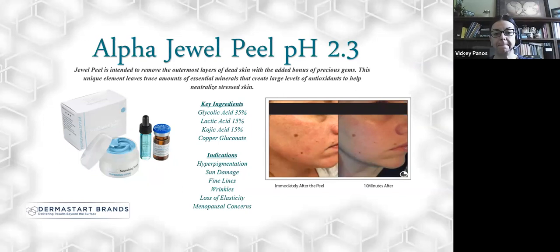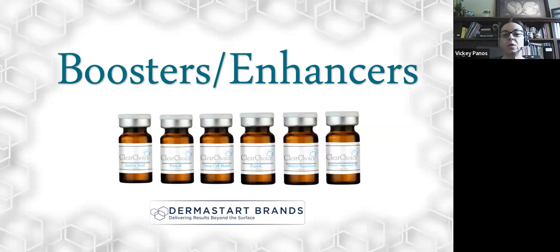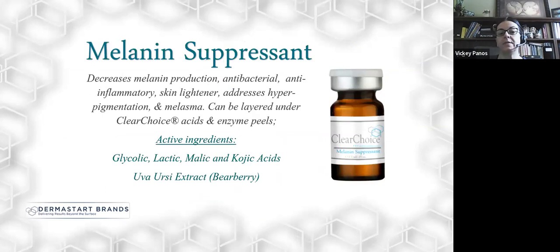And then we're going to get to our enhancers or our boosters, which is that other little box you guys got samples of. This is a really great little starter kit to introduce you to the boosters and enhancers that we have. And it really does help with having you figure out which ones you want to use or which ones you like best. The first one we're going to talk about is the melanin suppressant.